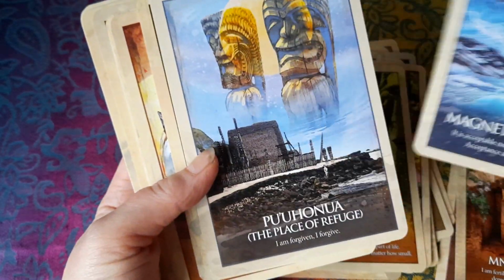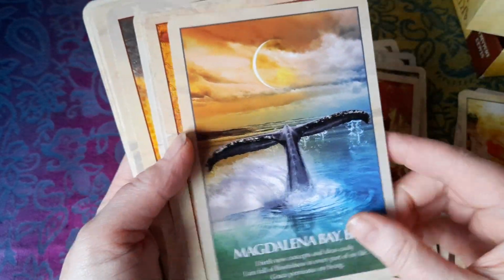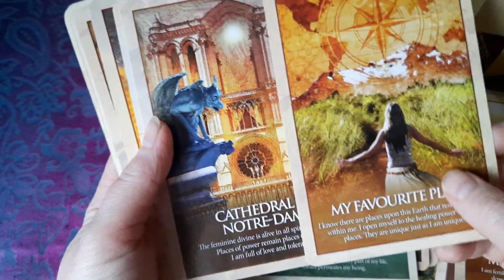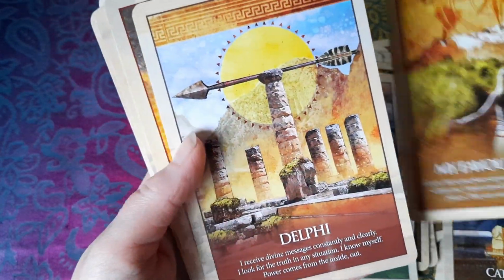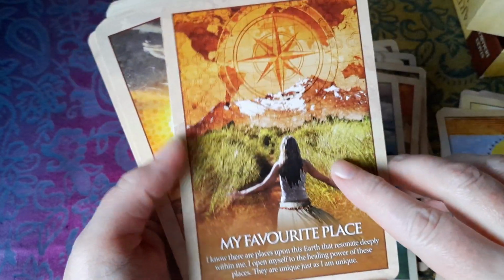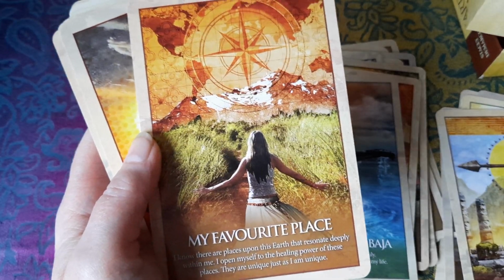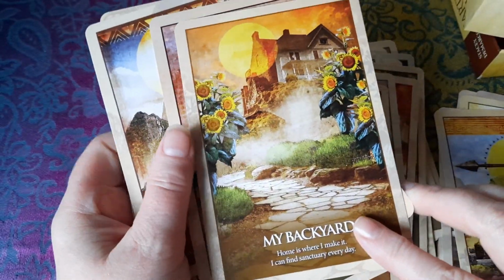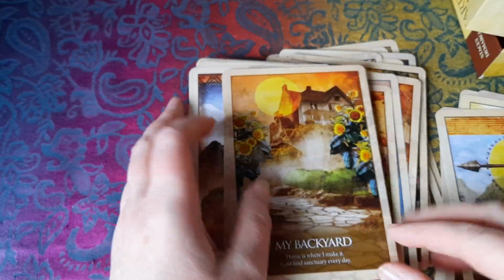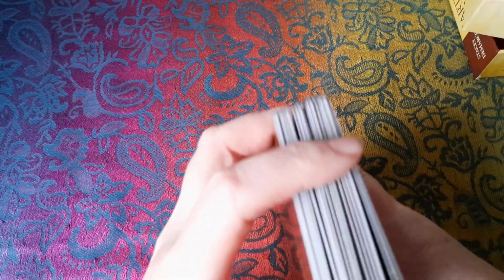If I could plan every holiday I go on around seeing an amazing ancient site or temple, you know, I would. Cathedral of Notre Dame, I've been there too. Delphi, I've been there too. That's really nice. The once or twice I've ever pulled a card from this deck, I got the my favourite place card, and there's my backyard card. So for a lot of us for the last 2 years, my backyard's been the only sacred place we've been able to visit, hey?